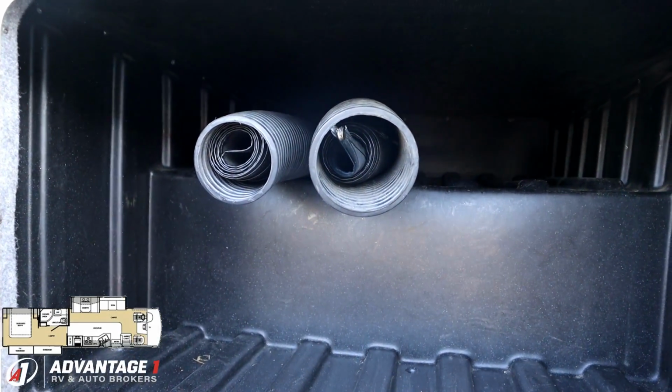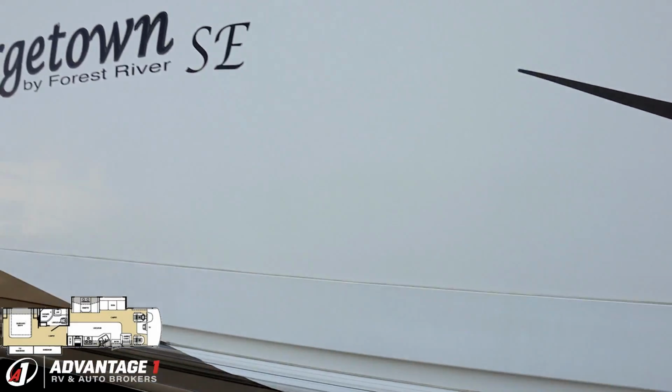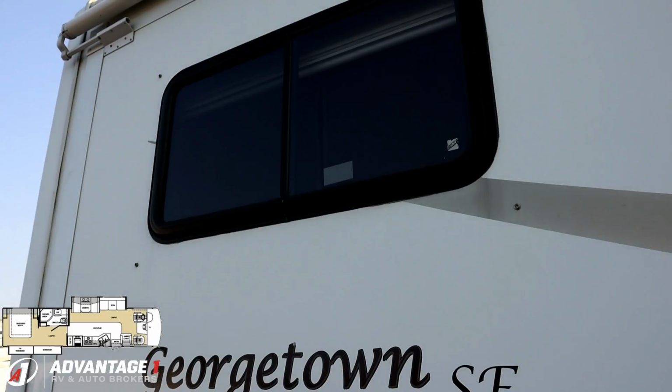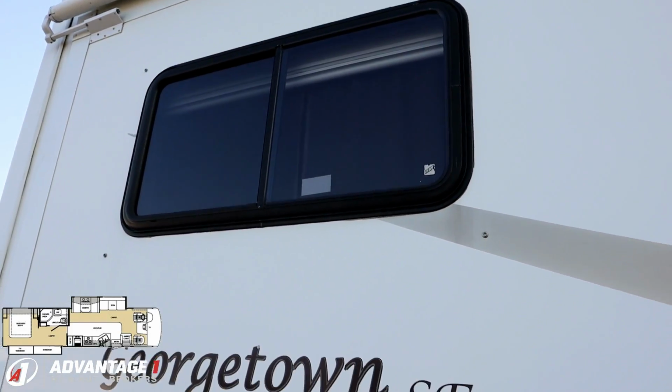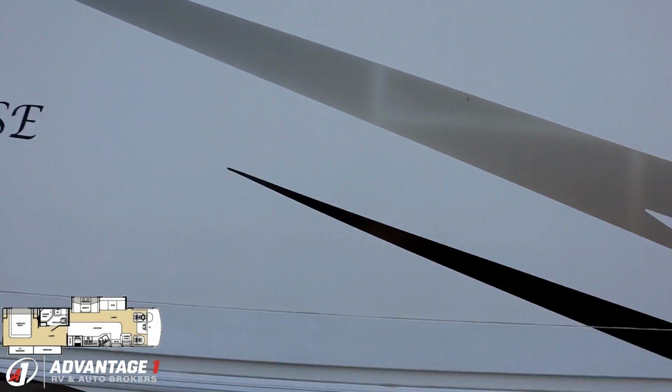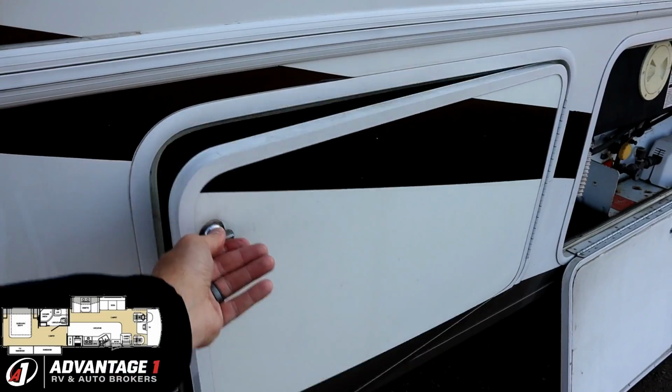Now you're seeing these little tubes here. You might be going, why is that, Kermit? Well, those are snap-on window coverings that go actually on the outside of the coach. You see the little button snaps on the four corners of that window to keep the sunshine out. And they go on the outside, not the inside. A little different. Oops, I forgot to open one. There we go.